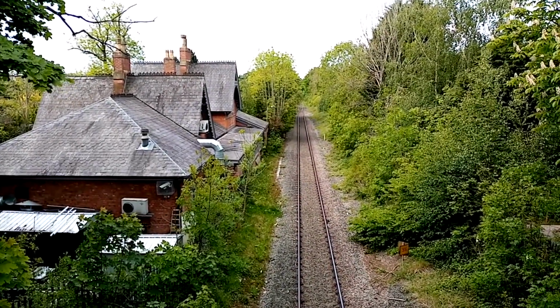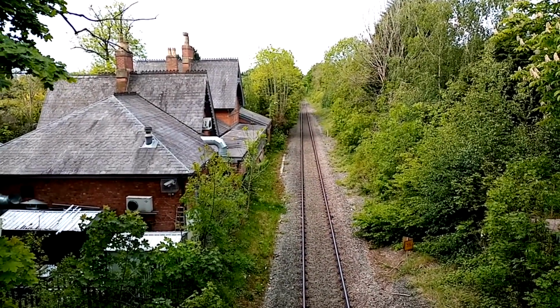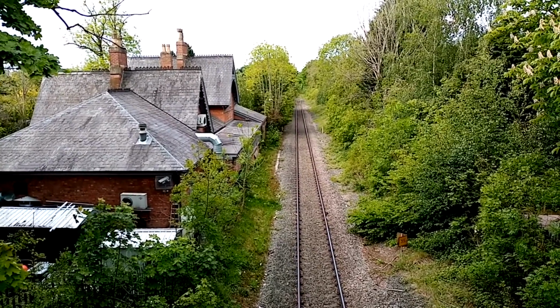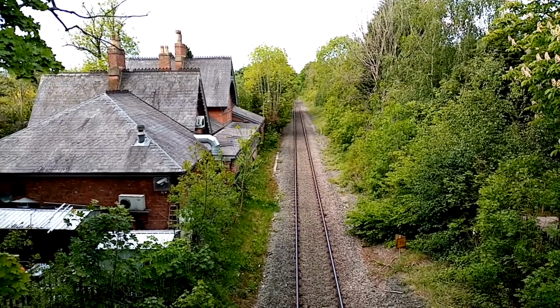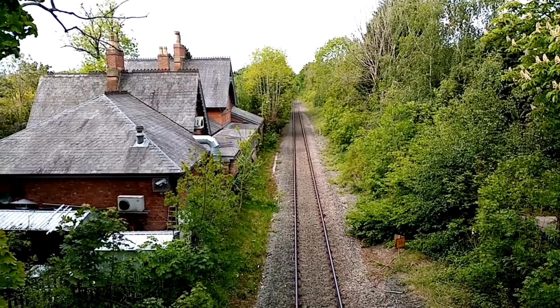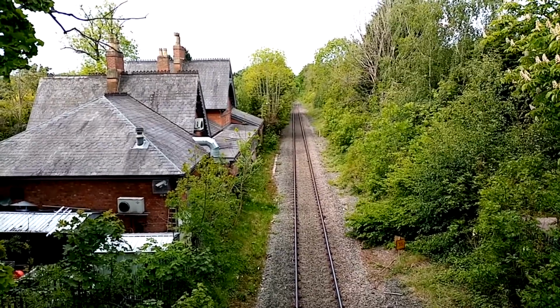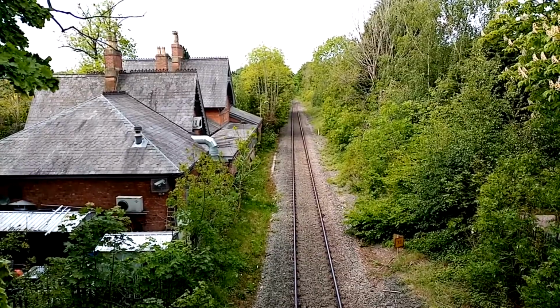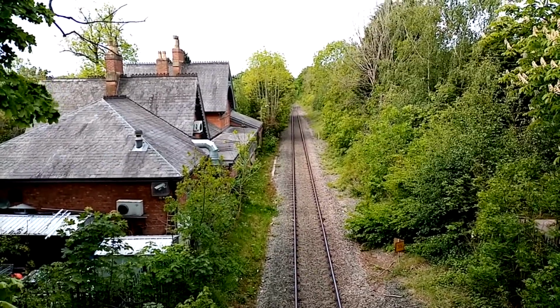And on this side of the road, that's the old disused Cheadle station that I mentioned. It's actually a pub cum restaurant now, and behind it is a garden centre. So you can see where the platform used to be and everything. Interesting to see.